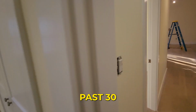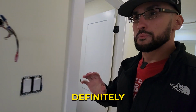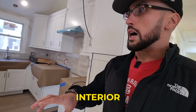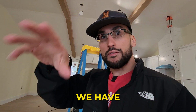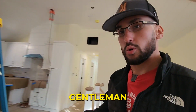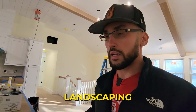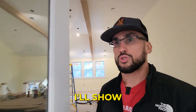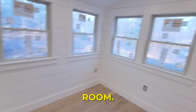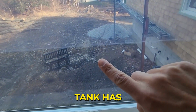Like I said, these past 30 days, the heavy focus has definitely been on the interior. Over these next week and a half to 2 weeks, it's going to be a heavy focus on the exterior. We have actually a gentleman right now, the same gentleman who installed our septic tank, who is also doing some additional landscaping that we paid him to do. And essentially, I'll show you guys from the 4-season room, okay? Don't mind the stickers on the windows, but the septic tank has already been installed.